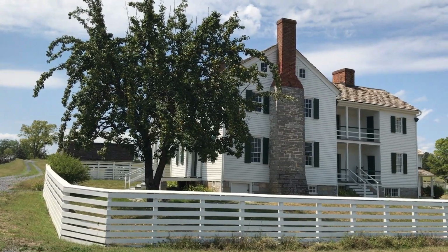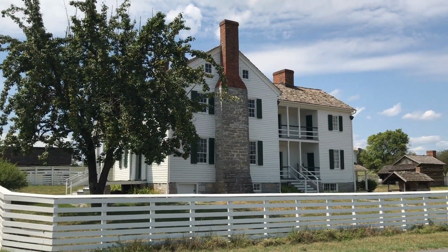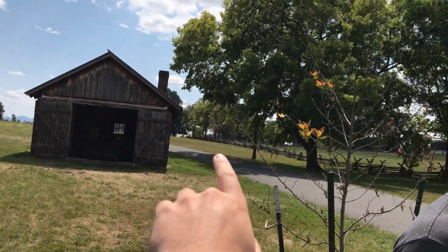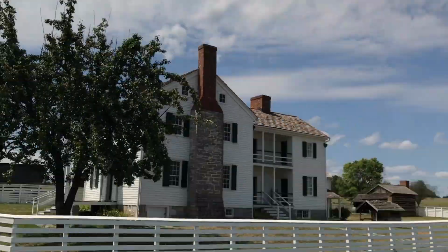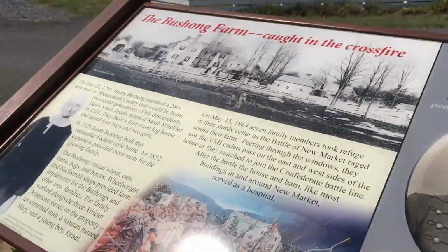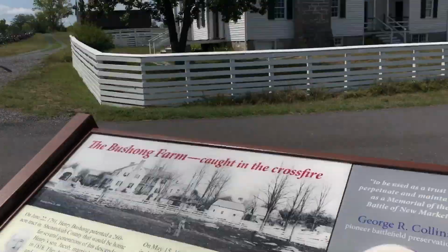In the middle of the cadets' attack is going to be the Bushong Farm. It's right in the middle of the Confederate battle line up on Manor Hill. And then you also have Bushong Hill itself, where the Union battle line is. Reading from the wayside here.